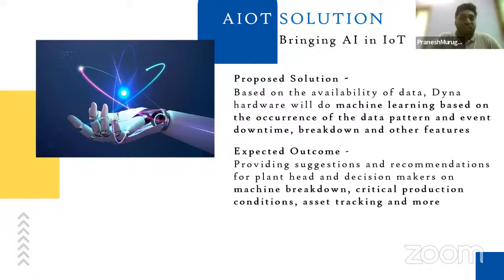Our machine learning algorithm learns from 6 months of data from any manufacturing industry, and then calculates the data pattern based on the inputs we are providing to our device. It will calculate the occurrence of breakdown time, the total downtime of the shop floor, and the key factors affecting your process all the time. Either it can be man, machine, or material. These three factors are the major ones.